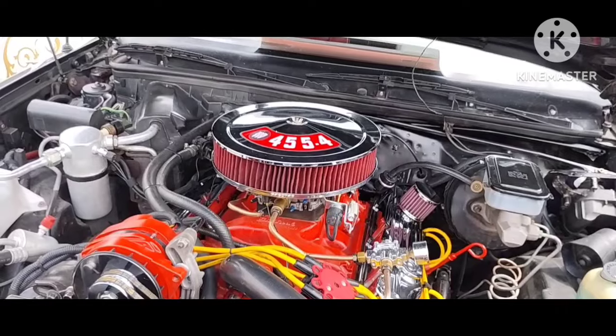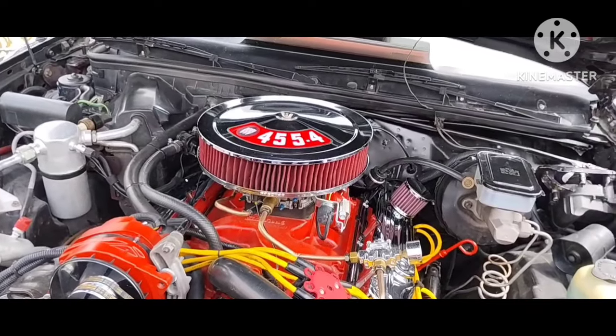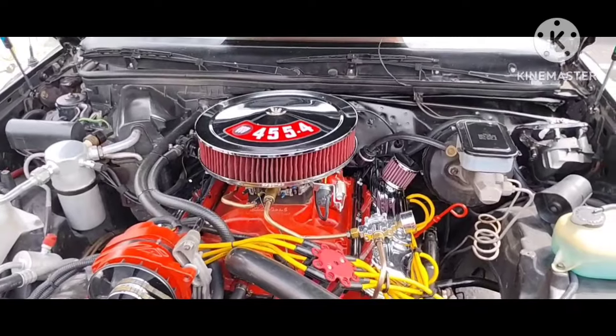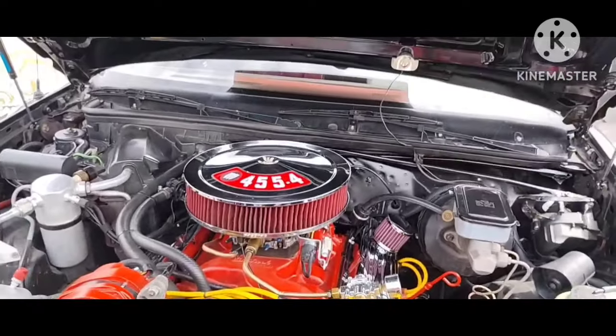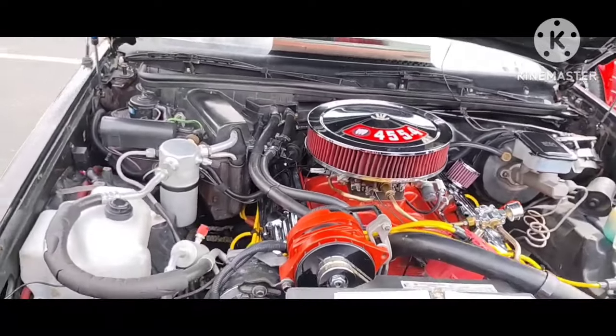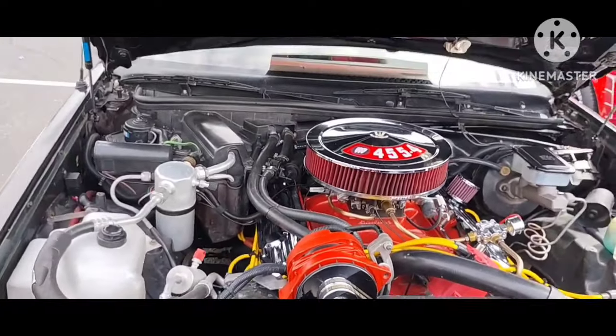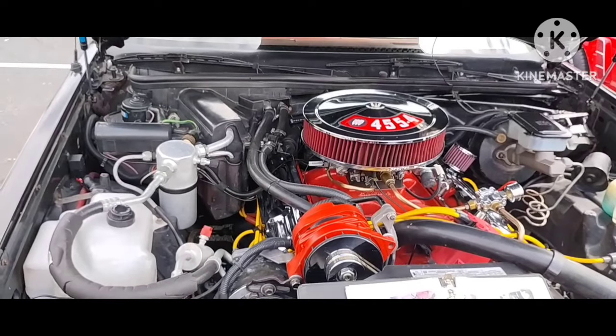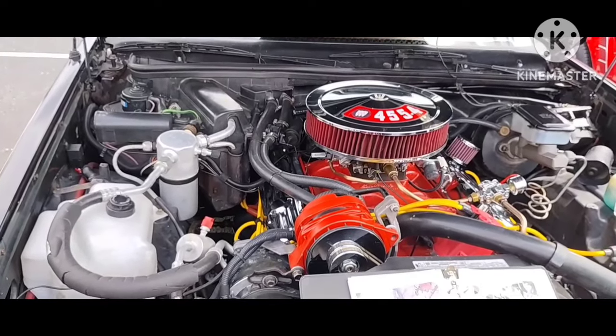The rear end is out of an 87 Grand National. So it's an 8.5 rear with 342s. And what kind of transmission do you have on there? Turbo 400. This is actually a numbers matching transmission to this motor. It came out of the same car. It's been reworked. It'll handle about 700 horsepower. It's got a 480E direct drum in it, shift kit, things like that.